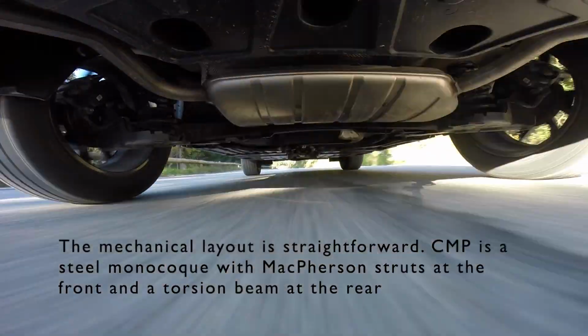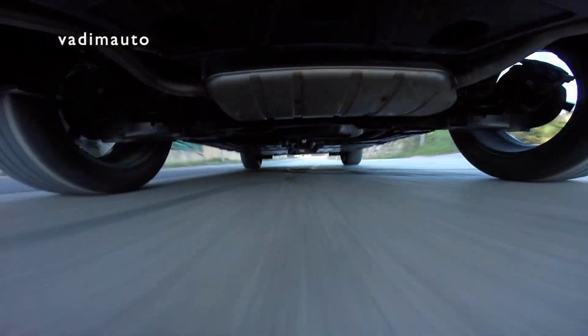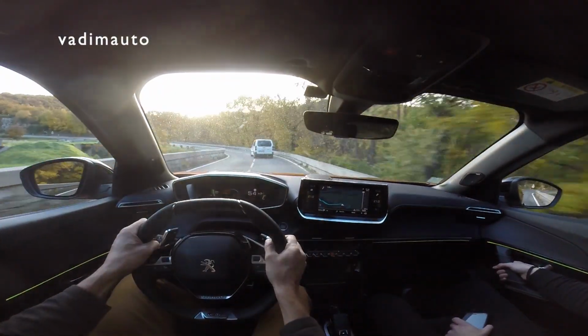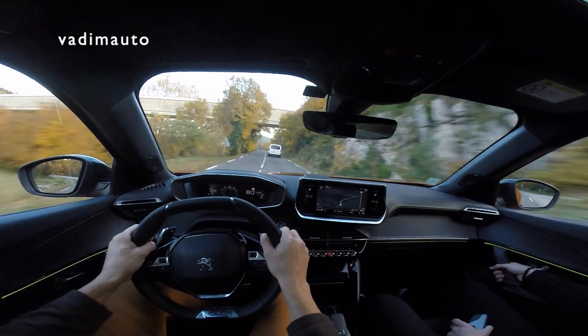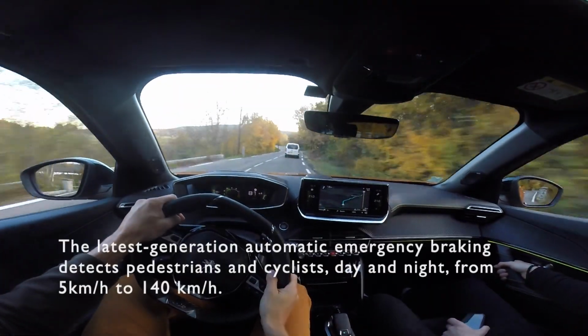The suspension has been retuned to cope with the weight, depending on the version. The petrol 2008 handles well and is quite agile in the corners in sport mode. There is a little bit of roll and pitch. All in all, body control is good, regaining composure rapidly after a sharp deflection. Meantime, as with any crossover, the Peugeot 2008 has a higher center of gravity. This car is not for dynamic driving.